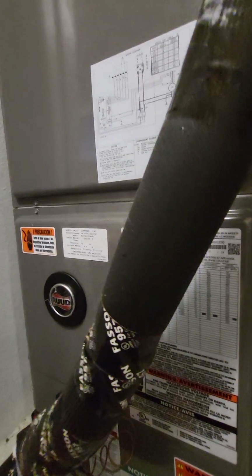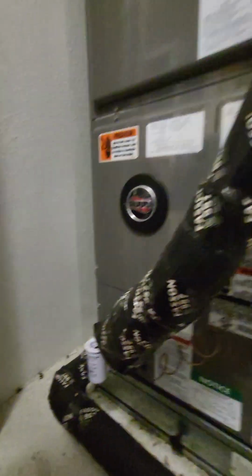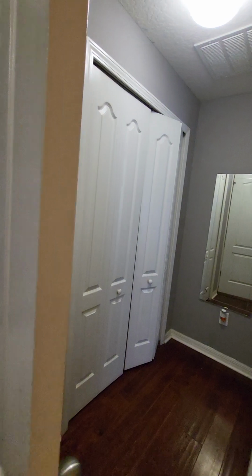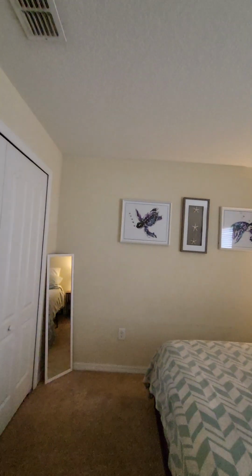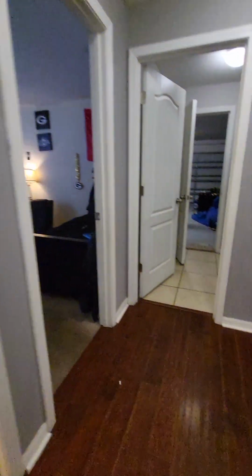Medicine cabinet. Air handler. Now let's see, there's a date on here. 5 kilowatts. And I'll check on the date. Storage. Closet. And bedroom number two, again, the carpet shot. Good size room. Okay, I'll head back out into the living area.